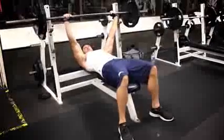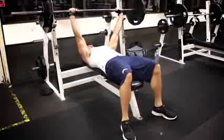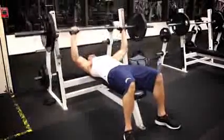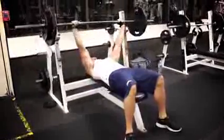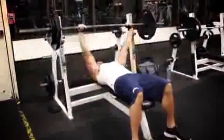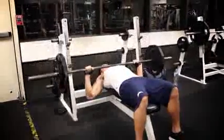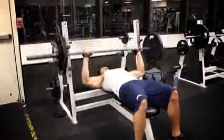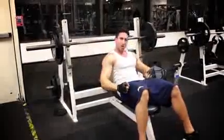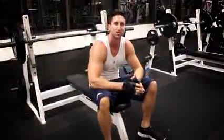And one thing you don't want to do is bounce. A lot of guys bounce really heavy off their chest. Slow and controlled. Tap your chest. Back up. And that's how you do the bench press, one of the 5 best compound exercises for building lean muscle mass.